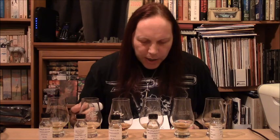Second in the Clan Denny range is this particular baby, bottled at 44.2%. So now, once we're getting over 30 years old, the ABV starts to slide off into lesser levels, should we say. This bottle of 44.2 was distilled in December of 1965, bottled in December of 2012 at the ripe old age of 46.